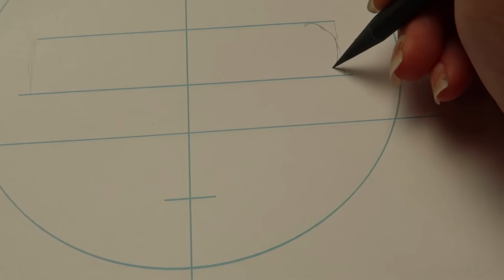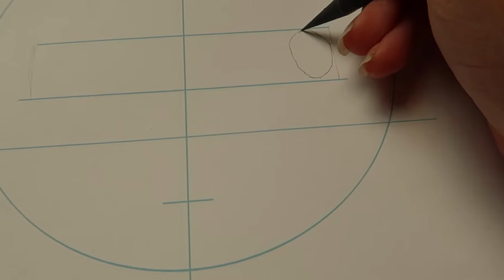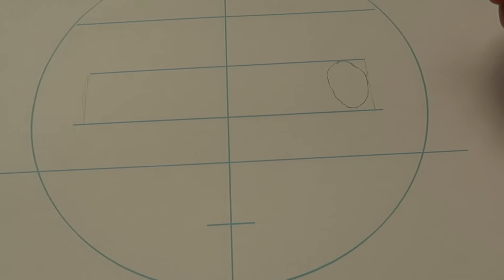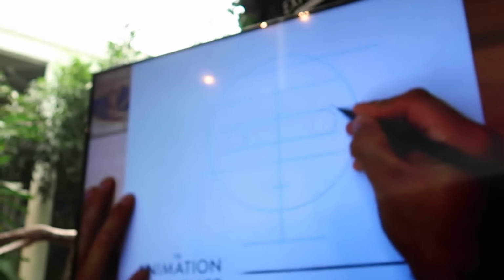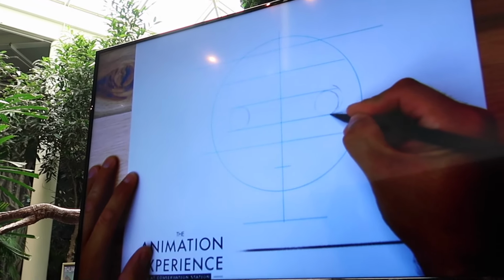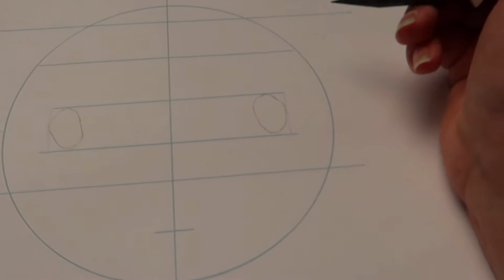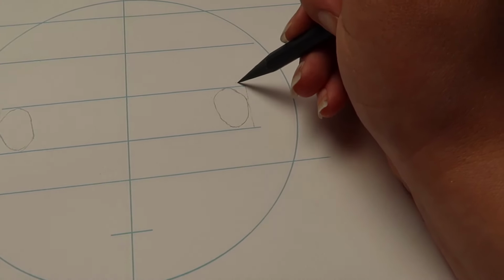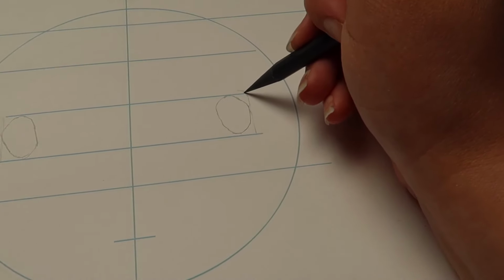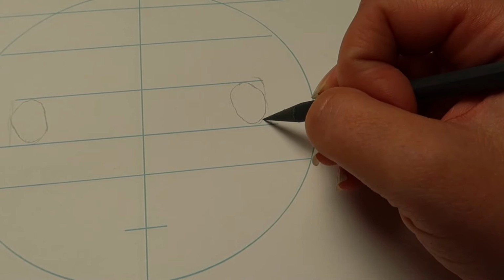Keep it nice and light. We'll go over it and we'll darken it in a little bit. But for now, it's going to give us the basic shape for his eye. Then stretch it out, connecting to the circle we just did. So it almost looks kind of like an oval, or a slightly larger circle going around his iris. It doesn't leave a lot of white space in his eye. And again, with characters, large eyes look a lot cuter.